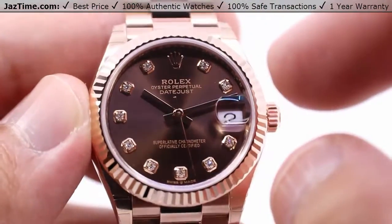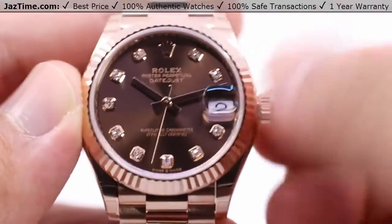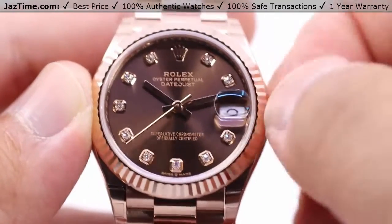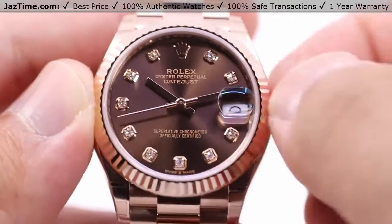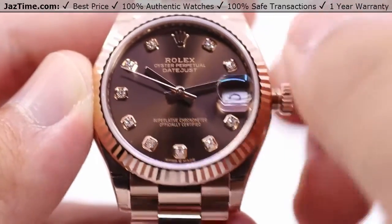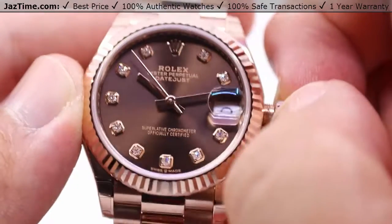Okay. Taking a look at the crown functions here, for the 3 o'clock position, simply unwind the crown. If you're at a dead stop, about 20 to 30 full winds will allow you to get to the full power reserve. Rotate the crown clockwise at the first position to do so. All right, and once you start feeling the damping and the resistance starting to ramp up, you can just simply stop because you've reached the full power reserve. Rather simple there. Pull the crown out to the next position.